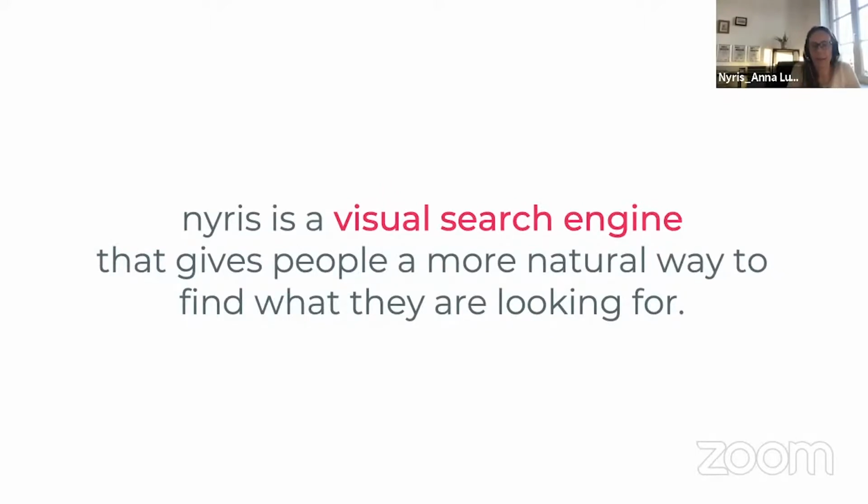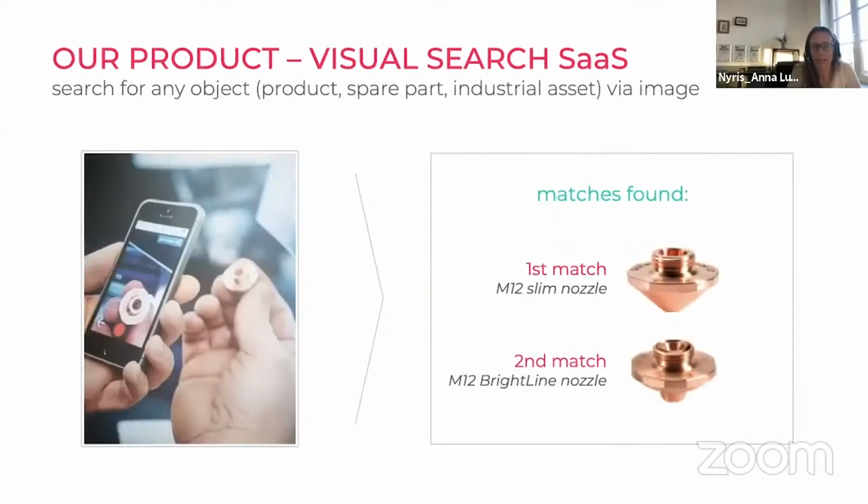That's where we help with Nyrus Visual Search Engine, and we make this communication between machines and humans more natural and more efficient. So what's our product? We provide visual search as software as a service to any business out there. What you see in the picture is a technician of Trumpf. Trumpf is the world leader in cutting and welding laser machines, and they have our tech integrated into the Easy Order app. So their customers and technicians can snap spare parts they want to replace, and we recognize what kind of spare part is in the picture and then match it with what we have in a database of Trumpf.